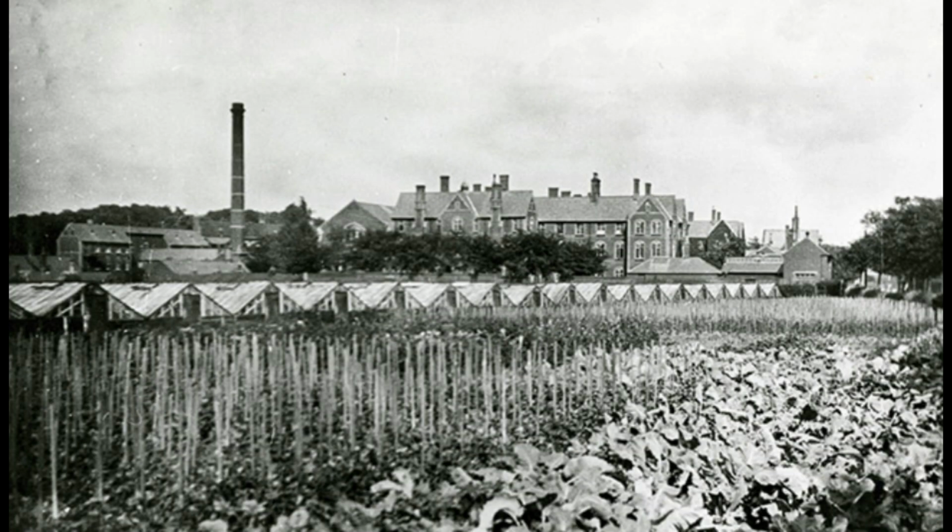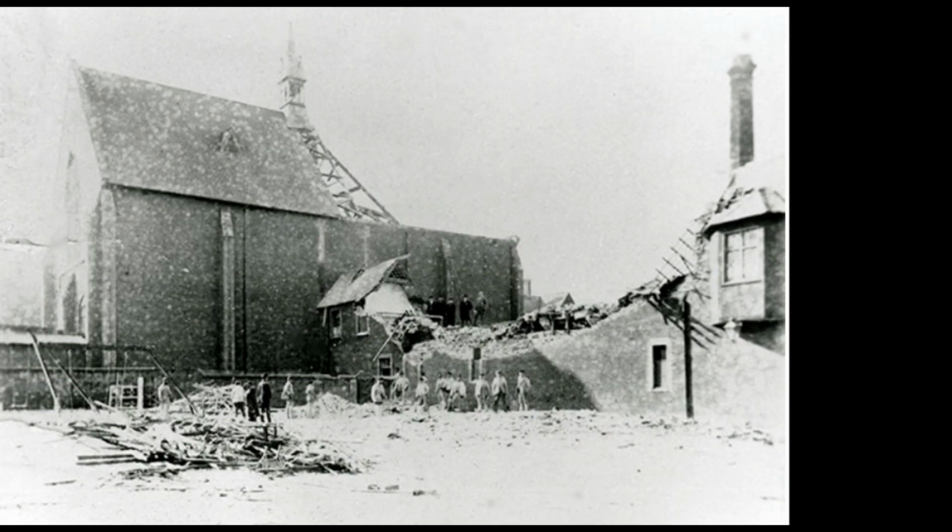This is a side view of the workhouse from the west, Bowthorpe Road to the right behind those trees. This is its chapel, having been damaged by a gale in 1895.